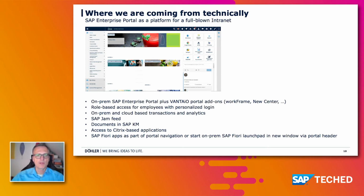The top right, maybe it's a little bit specific to us. We have many Citrix-based applications, so we have a real low footprint on our PCs and laptops, because most applications are running on Citrix, so it's easy to distribute and also to have a homogeneous environment. That also has to be reflected later on, because we still will have applications running in a Citrix environment, not all in the cloud.